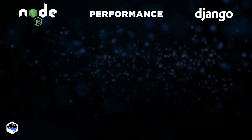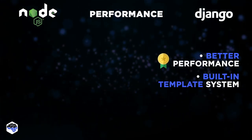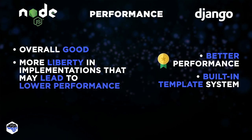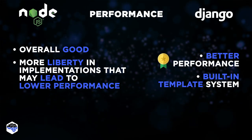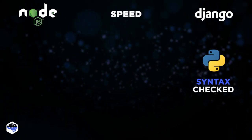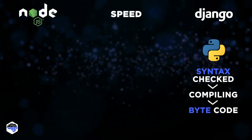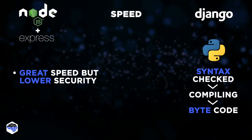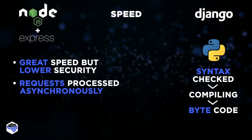In terms of performance, Django seems better, owing to a built-in template system promoting the execution of a vital task promptly. Node.js performance is good, as it permits more liberty in implementations. But this inflates the overall web development time needed to produce an application. Now, what about speed? Python checks the syntax before running the program and then compiles and converts it into bytecode. Jelvix developers say that Node.js plus Express are very fast, but this speed comes at the cost of less security, since requests are processed asynchronously in one process and even as a JS thread.